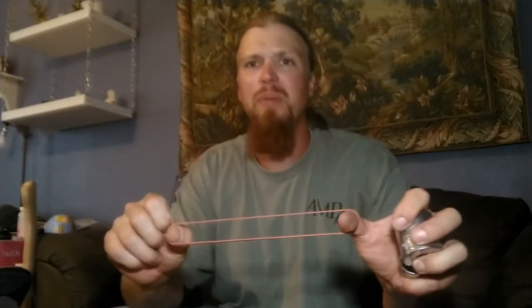Found this in the garage the other day and thought, you know what? I could see a point where I might want a rubber band for something that just crazy might work. So I threw it in the bag. We'll find out. Hopefully not.